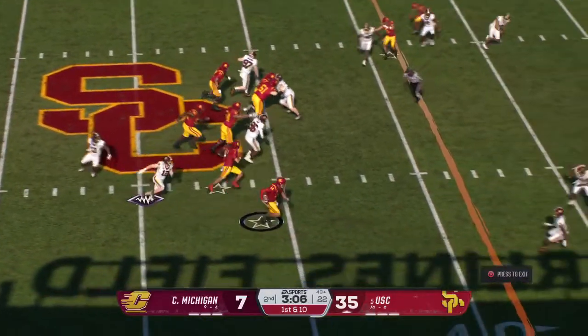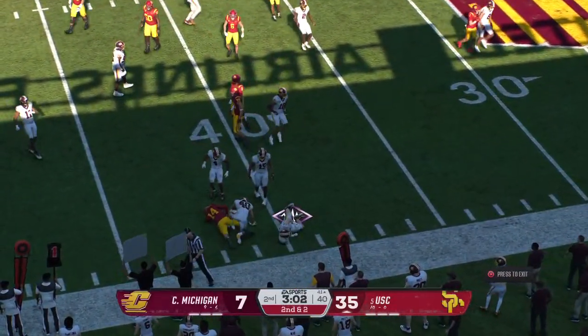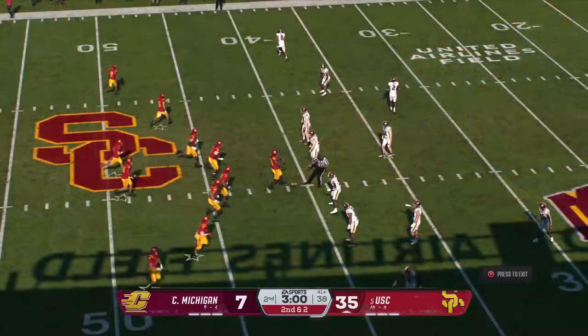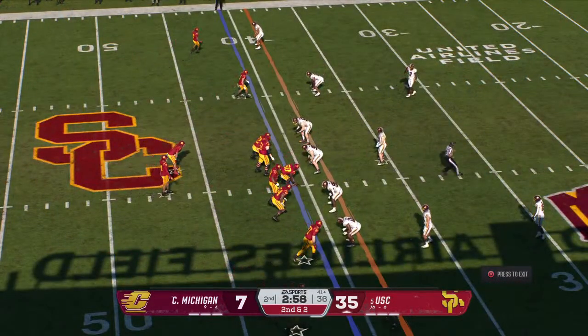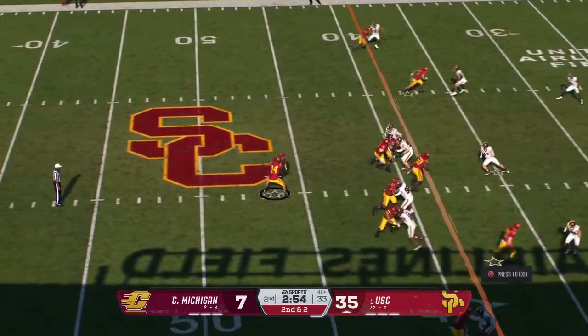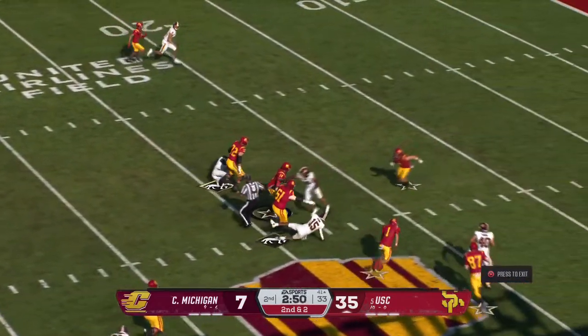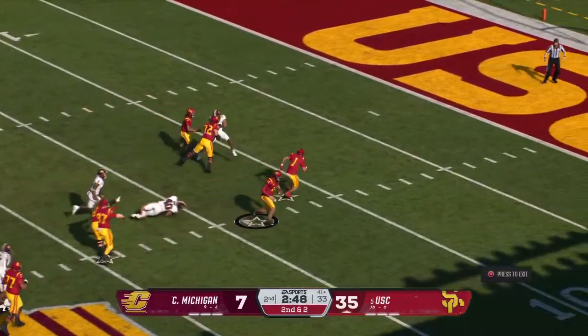He'll do it himself. Makes his man miss. They'll rip off 8 on that play. It's 2nd and 2. And the Trojans with myriad options after that big pickup on 1st down. He'll keep it himself. Inside the 30. Great move. Now he's got room.